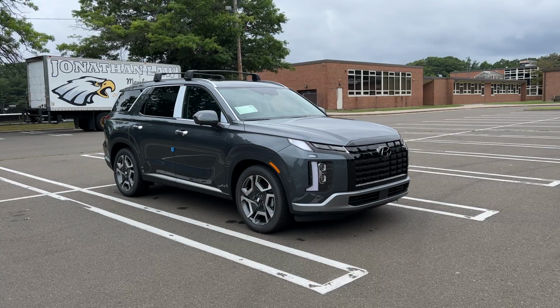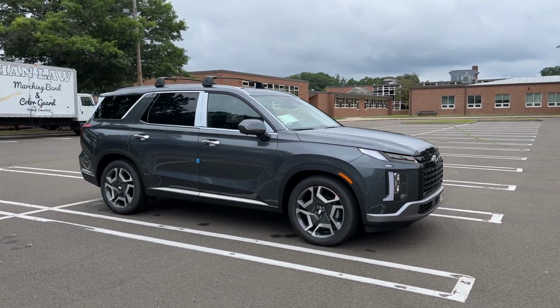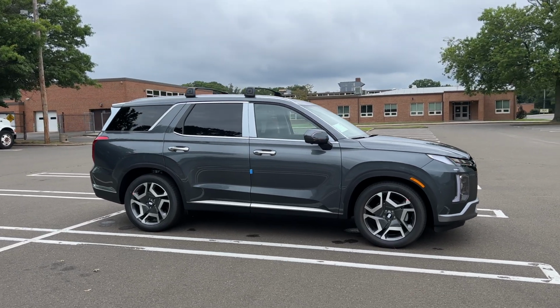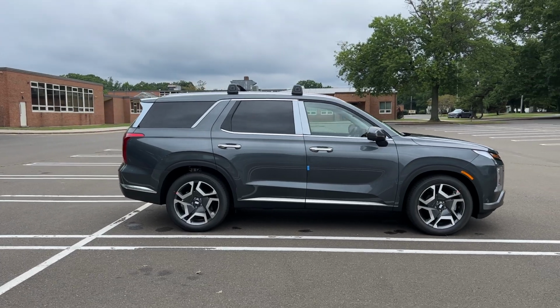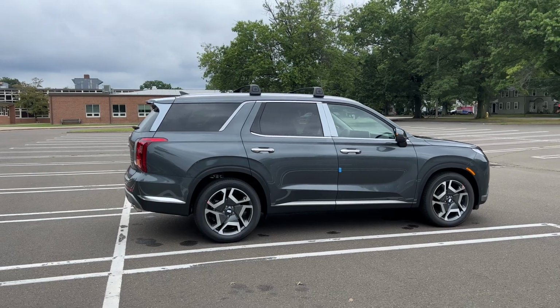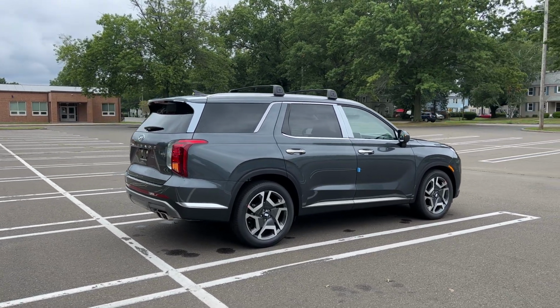And I really think that Hyundai did a great job with this facelift. They definitely made the front look very aggressive, and they did a few things to the interior of this Palisade. But let's go ahead and take it on a POV test drive and see how this facelifted 2023 limited trim drives.